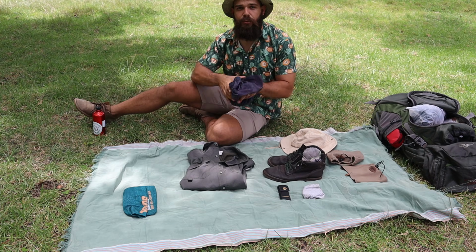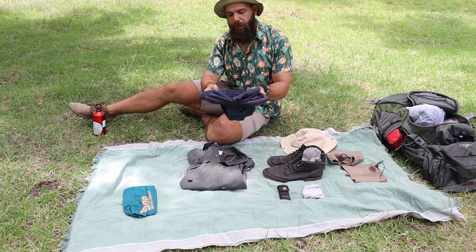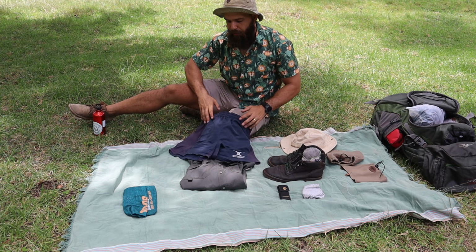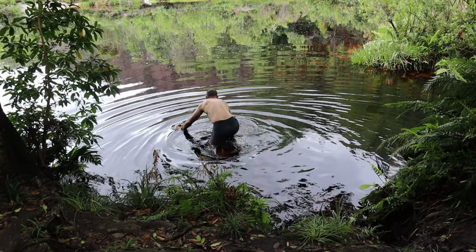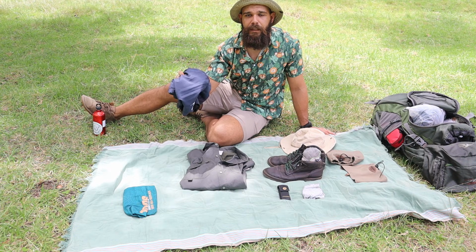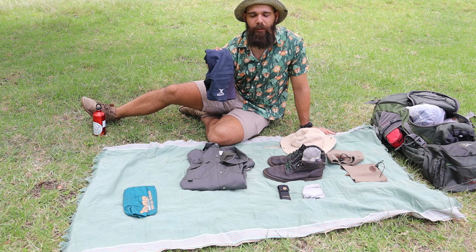Then, because swimming is super important to me on these hikes, underneath these shorts I'm actually going to be wearing a pair of rugby shorts. These are really nice because they dry really easily, and when I get to a swimming spot, especially if I'm expecting a lot of other people on the hiking trail, I can just take off these shorts, swim in these, and then also just keep hiking in these. They dry really easily. So I haven't tested this yet, but I think it's going to work pretty well.